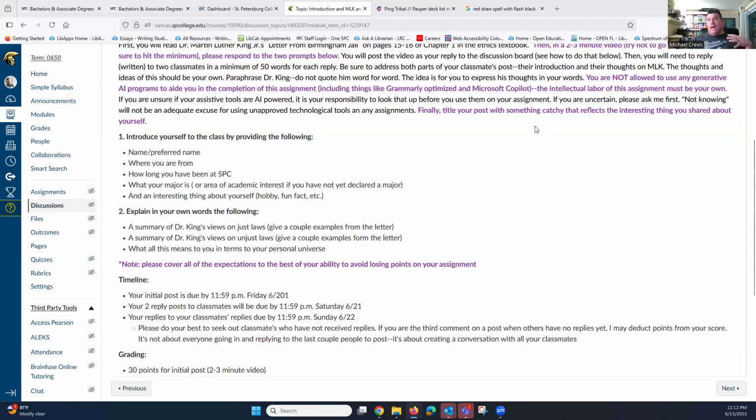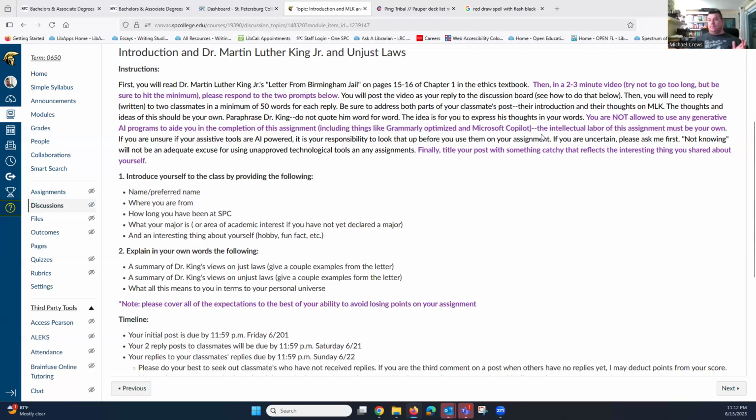And you're going to do that by responding to these 2 prompts down here. And essentially, you're going to introduce yourself to the class and then give a summary of what you think Dr. King was trying to tell us. What's important is that you see this part here in purple. You're not allowed to use any generative AI programs to complete any assignments in this course. That includes Grammarly Optimized and Microsoft Copilot, things like that.